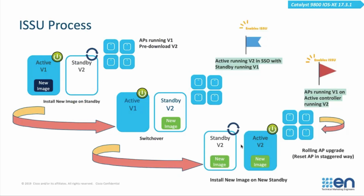So the ISSU workflow, the way we achieve this is that we utilize the base SSO capability, and that's been enhanced in a couple of key ways to enable the in-service software upgrades. The process essentially begins up here on the top left corner, where we load the image onto the active controller. It seamlessly syncs over to the standby. Once it syncs over, we also pre-download it to the access points that are connected to the active controller, and we reload the standby at that time. So the standby reloads, comes back up with V2, it syncs with V1 and reforms the SSO pair.